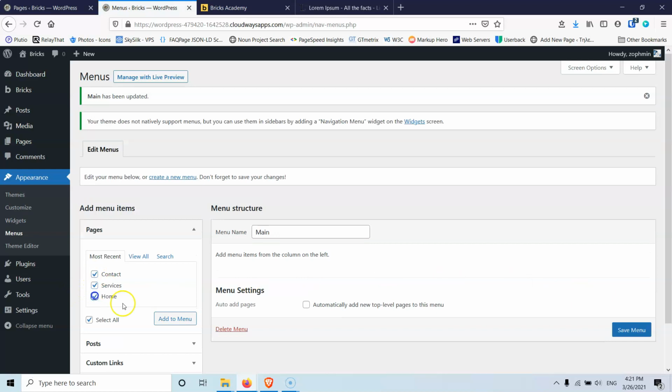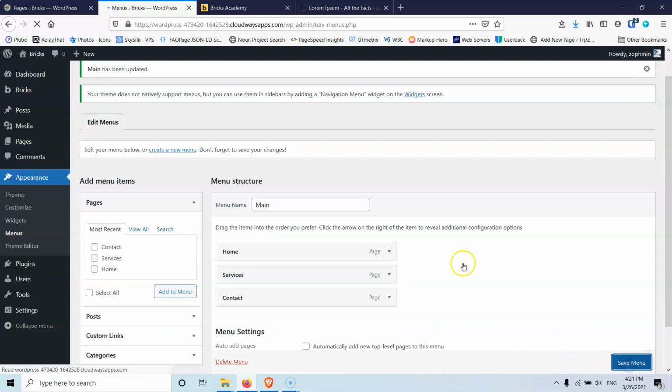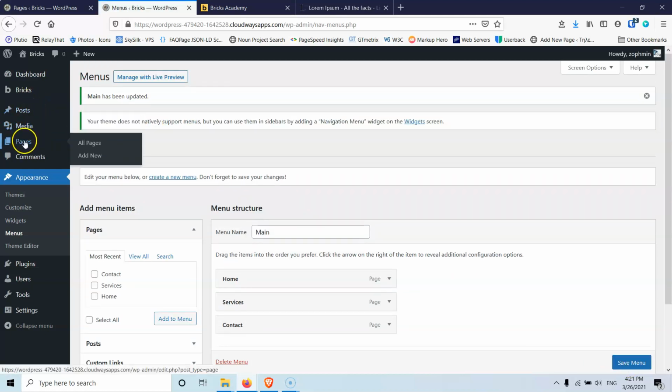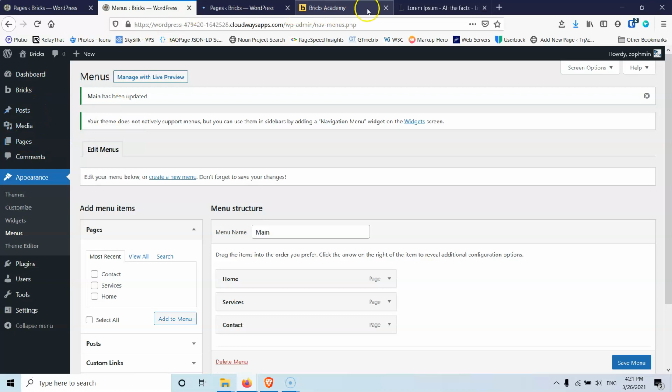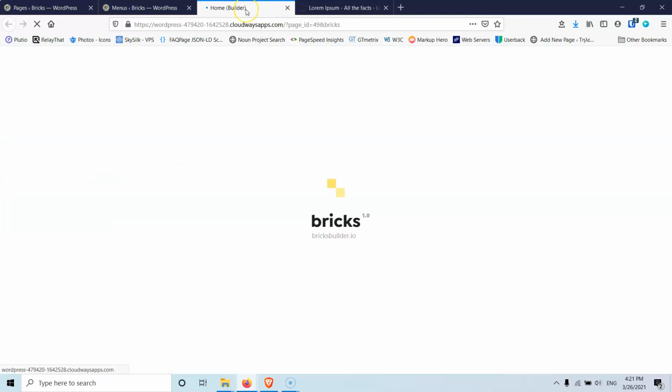And let's add the pages that we wanted. Okay, home, contact, and services. Okay, save menu. And now let's go back into the pages, all pages. And now if I hover over the page that I want, I can select Edit with Bricks. I'm going to open that in a new window.